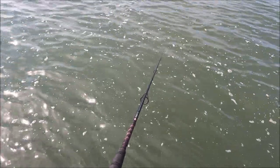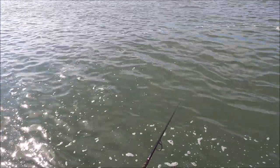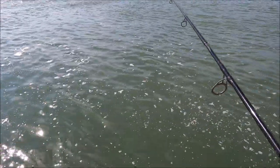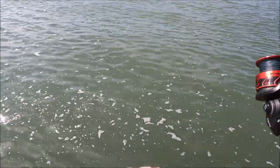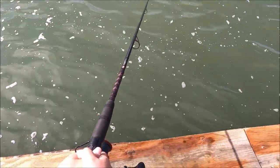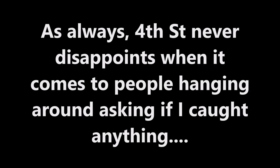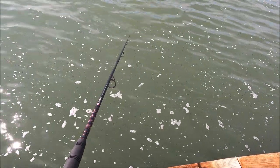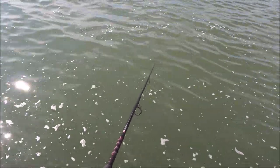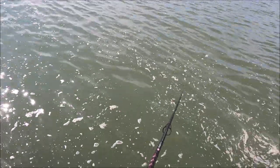I think he figured it out. I'm gonna put a sand flea on there and see if he'll eat it. He's not eating this. He was right there too. I have a 3-aught offset hook on here. There he comes. So he's on to my fish bite scheme. A couple bites, that's it. Sand fleas and green crabs. There's a big one here now. I can't get him. He just won't take the whole bait.